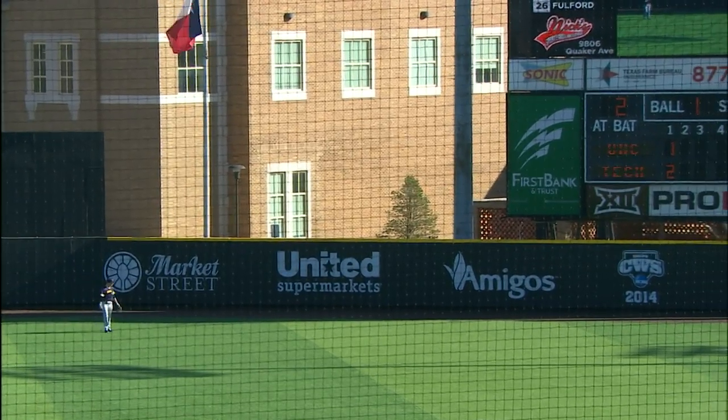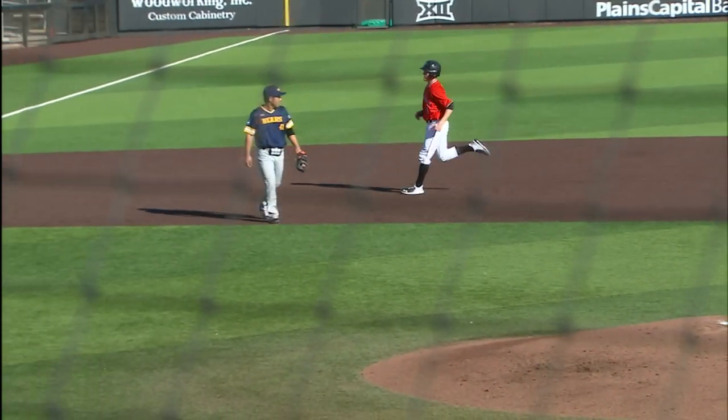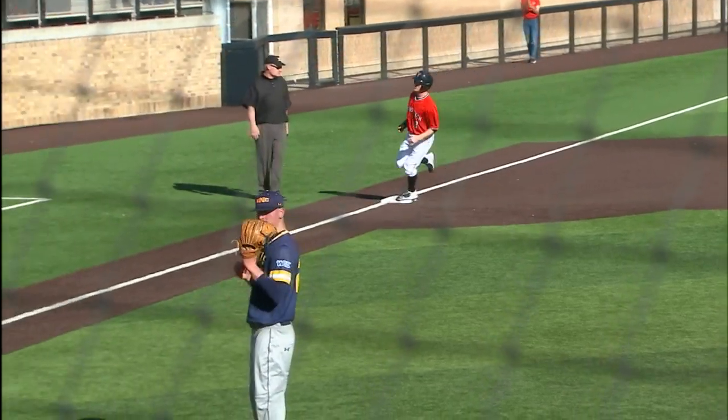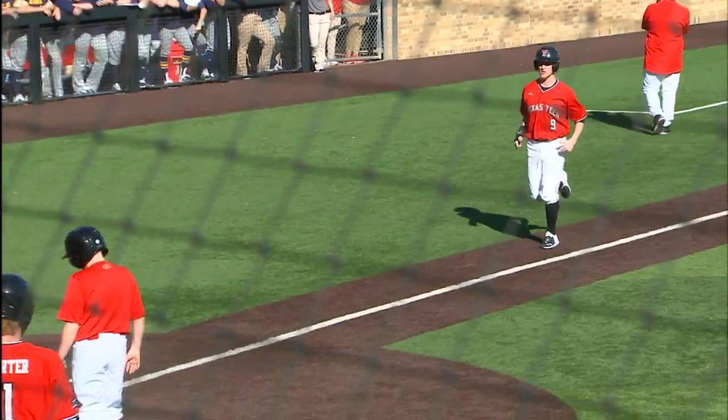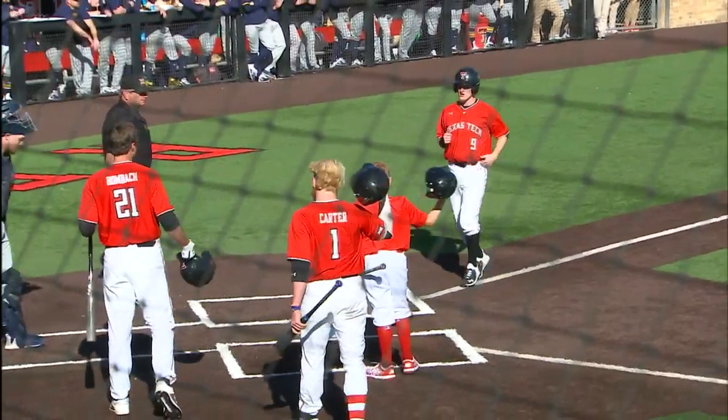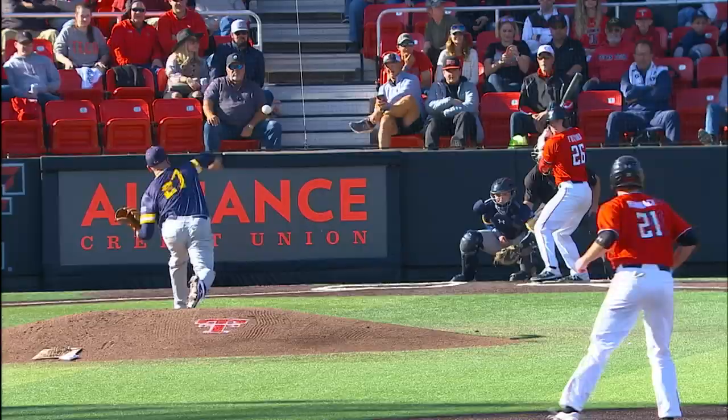It is out of here. Young's got his second home run today. The freshman continued to impress. And just like that, it's a four-run inning for the Red Raiders. They lead it 4-1. Definitely had it.